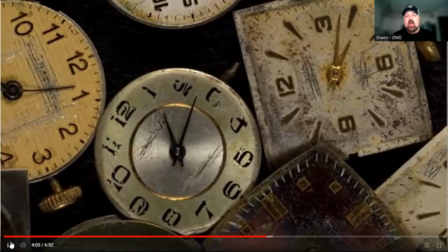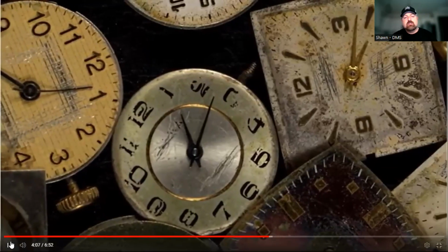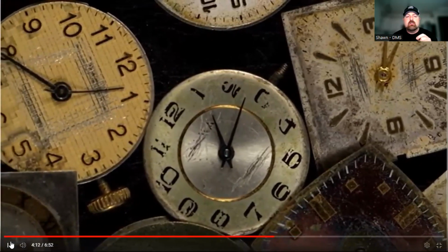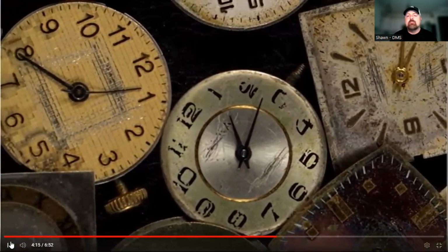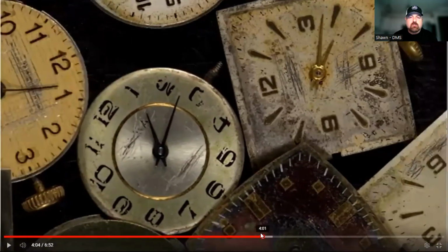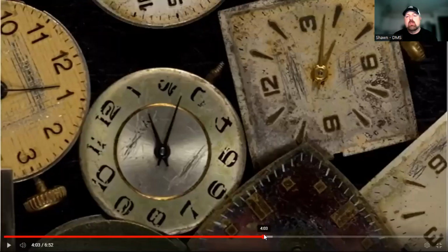Now we have clocks. And as you look through this portion of the video, there should only be 3 clocks that you can tell time on. All the other ones are missing hands, or if they have the hands, they're just out of the frame. So let me scrub back here a little bit. All right. So if you look at the first clock on the top right here, you are going to get the time. It's roughly 4:18, something like that, 4:18.